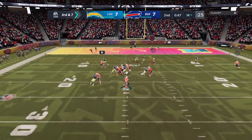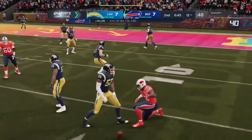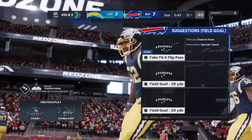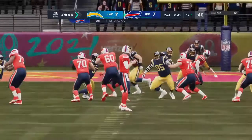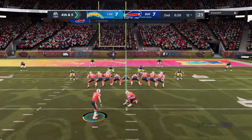Throwing is Allen on 3rd. He's going to find his running back. It's complete. And he's going to come up well shy of the 1st here as the tackle's made right around the 12. That's going to bring up 4th down. Only a gain of 2 there.